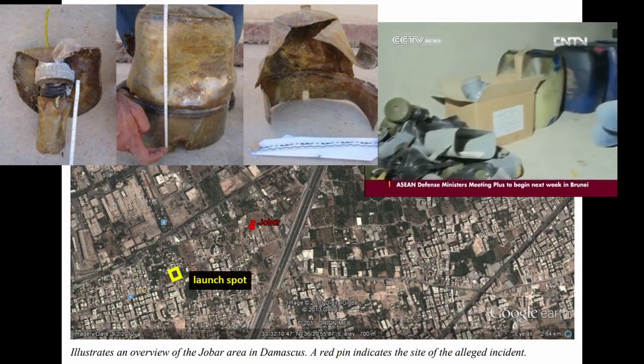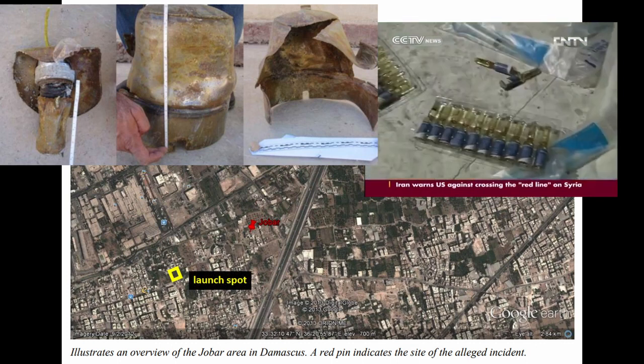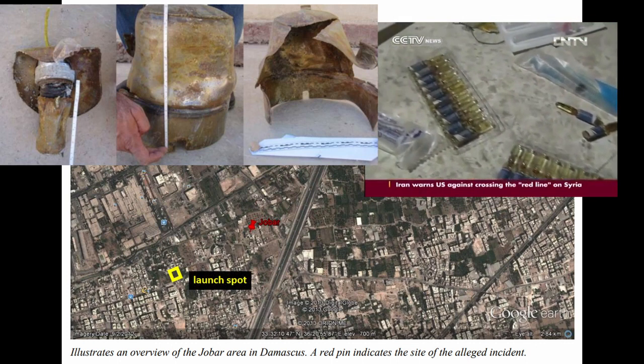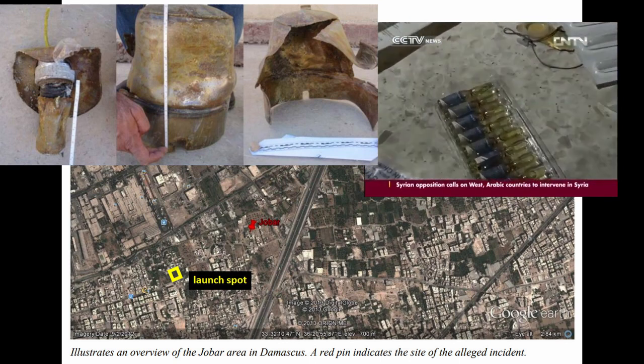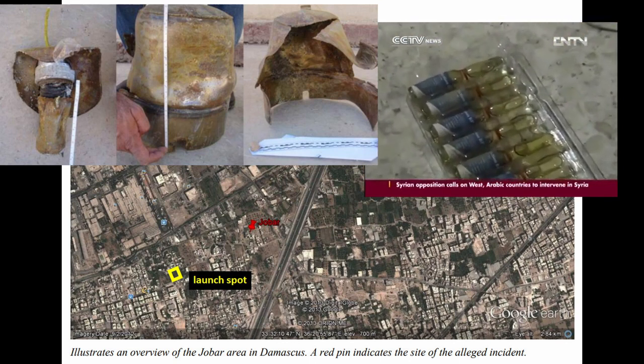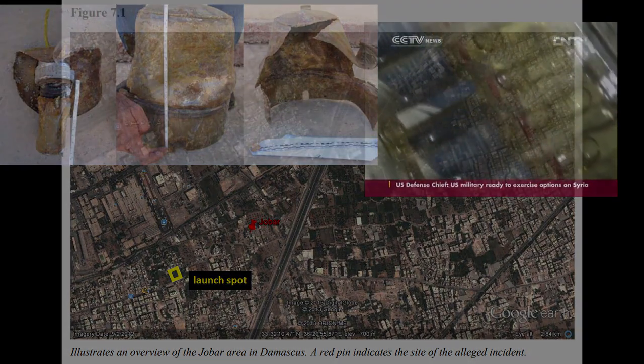More such IEDs were found in a storage room in Jobar, along with gas masks and atropine ampoules. There are also some medicines here. Some soldiers say these have been used to treat injuries caused by chemical weapons. The army doctor said that there were 36 cases of suspected chemical weapon attacks.